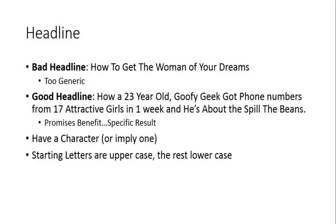Now, there is some science to making sure that you have your letters typed correctly. Make sure that your starting letters are in uppercase and the rest in lowercase. So don't do all caps, even though that might seem like it's really shouting and grabbing attention in internet speak. In a sales letter, you want just the starting letters in uppercase, and the rest of the letters in lowercase. Now, sometimes a headline can also use a cliffhanger technique, and you'll see that used in television and all over the place. You basically want to give the reader just enough to make them curious. You don't want to tell them everything. You want to trail it off so that they've got to keep reading in order to find out what is in the rest of the sales letter.